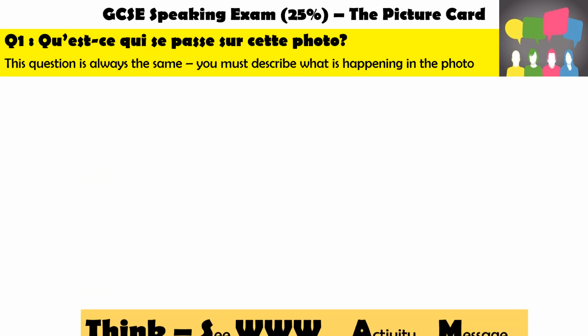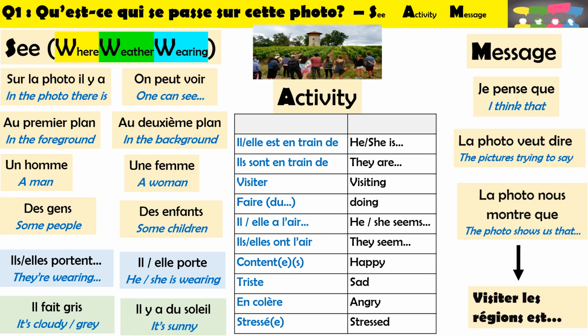Go to the next slide. Voila, so this is your picture today. You've got some tourists, they're visiting a vineyard. This is where you make wine. Voila. The first question's always the same.